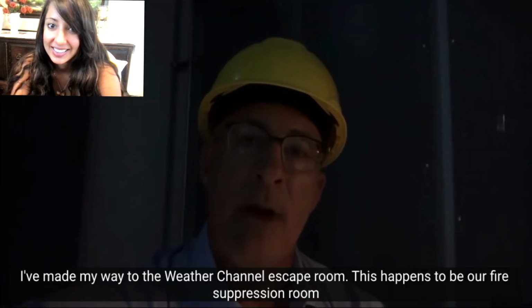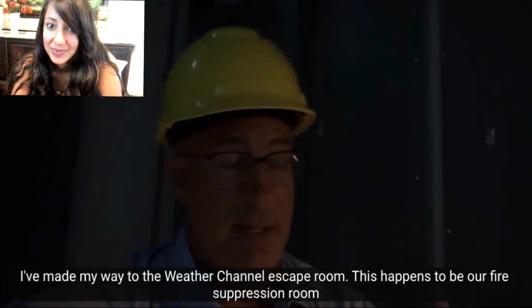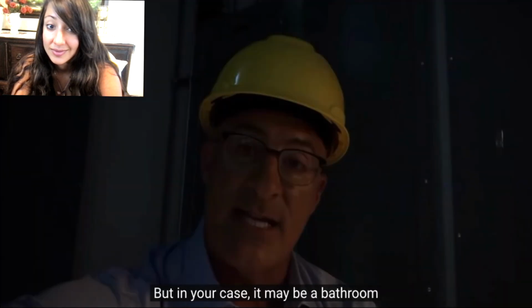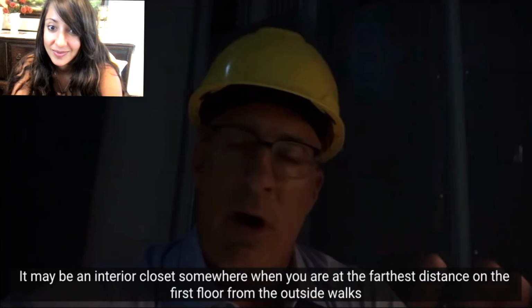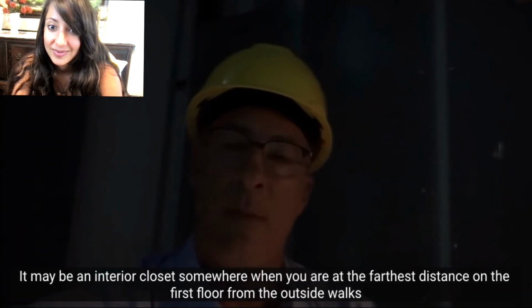Oh my god. I made my way into the Weather Channel safe room. This happens to be our fire suppression room. But in your case, it may be a bathroom. It may be an interior closet. Somewhere where you are at the farthest distance on the first floor from the outside walls.